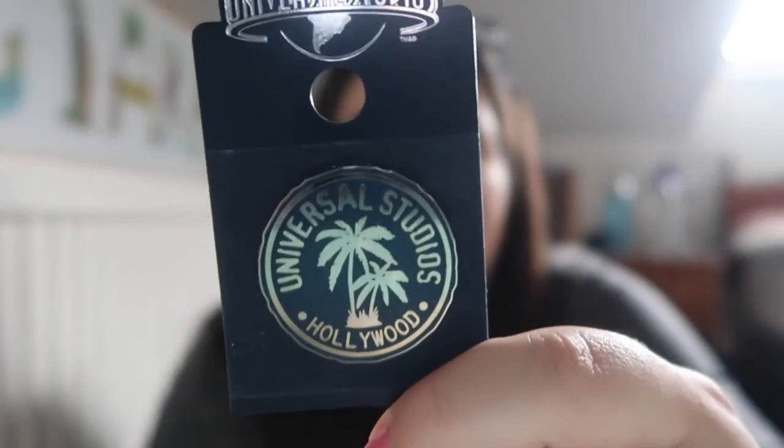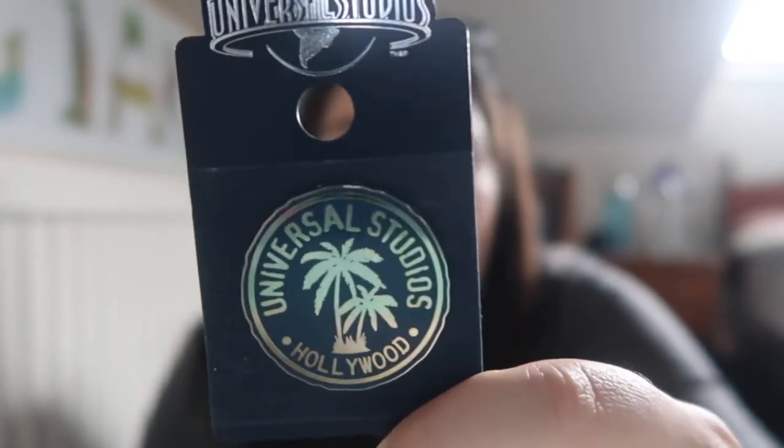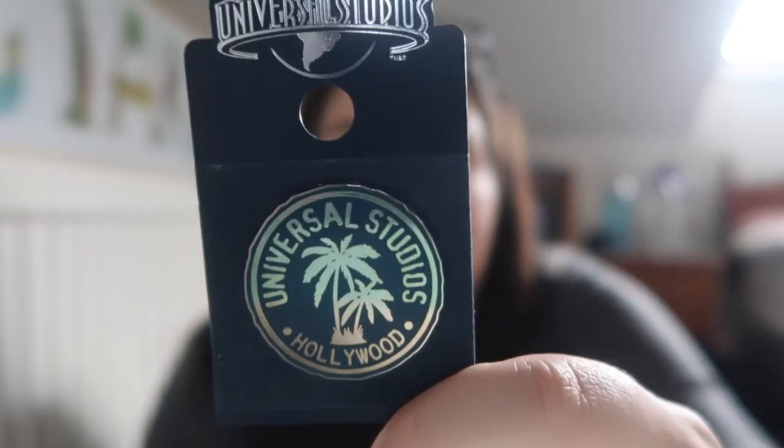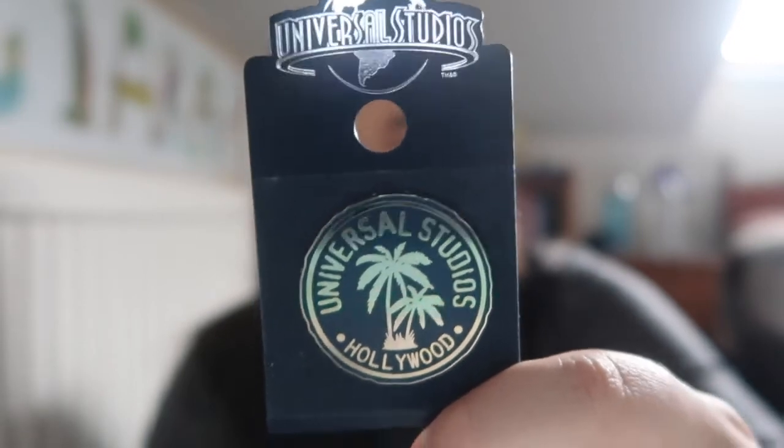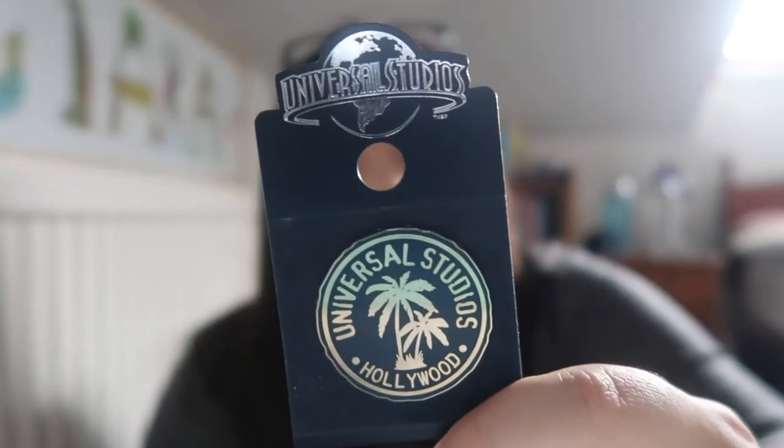It's not my favourite pin, but I really wanted one that said Hollywood on it, or LA or something like that. So I found this navy blue one that's got a silver palm tree, and on it in silver writing is Universal Studios Hollywood. Not my favourite pin in the world, but I really wanted it. This was £6.95, so I don't mind paying that, because you can't really get pins for £6.95.